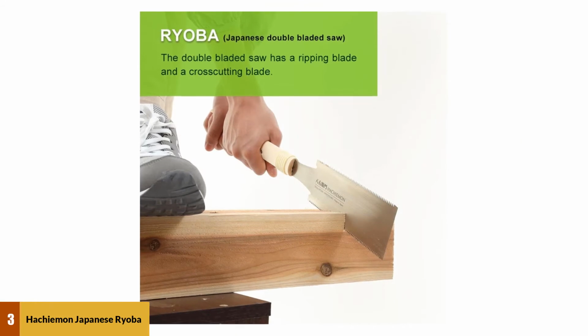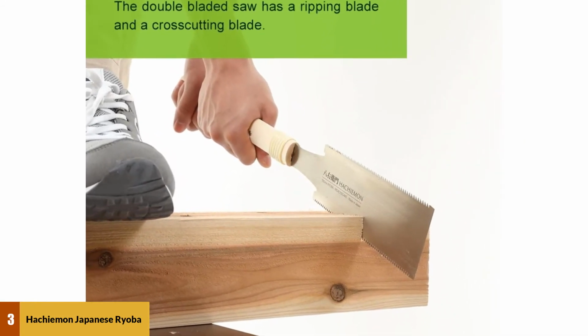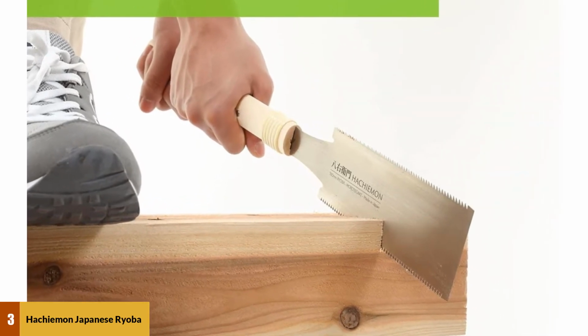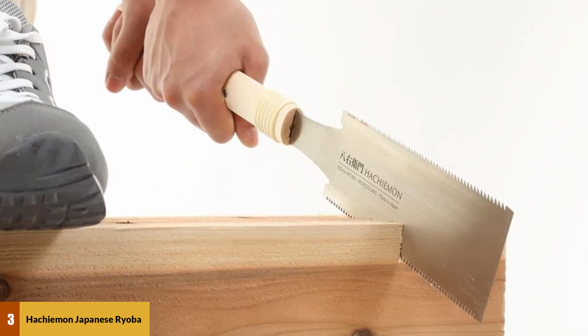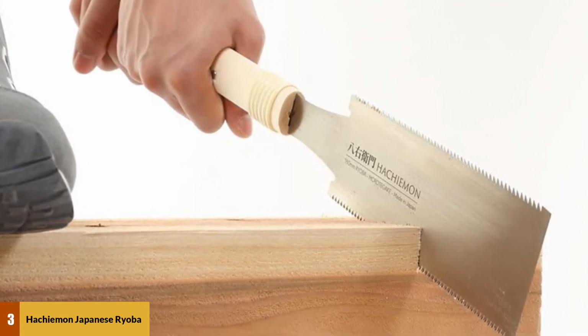With just one pull stroke you will be able to cut through 1.5 inches of wood. Another benefit of these saws is that they reduce drag when making cuts. Also, the teeth on this saw are designed to clean out the shavings as you pull out the saw. Get a cleaner working surface with fewer shavings to deal with.